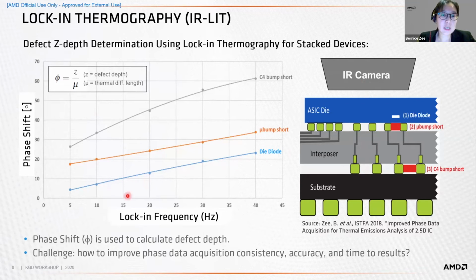So we could come up with test chips which have a particular short at different interfaces, so that we can create a curve which will identify, oh, this is the die level, because the heat comes out the fastest since it's over here and very near the camera. And then there's the microbump short, which is again quite near the camera, but slightly further from the die. And then the C4 bump short, which is the furthest away from the camera and takes the longest time for the heat to diffuse up.